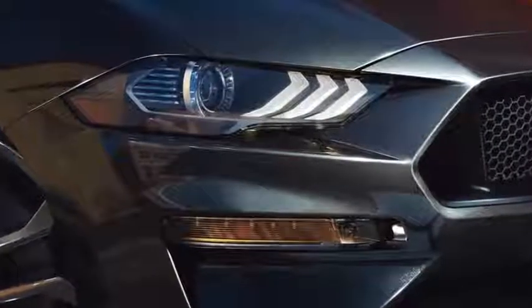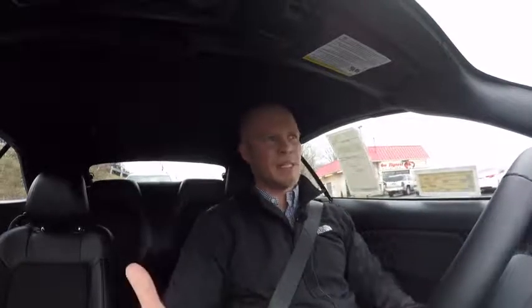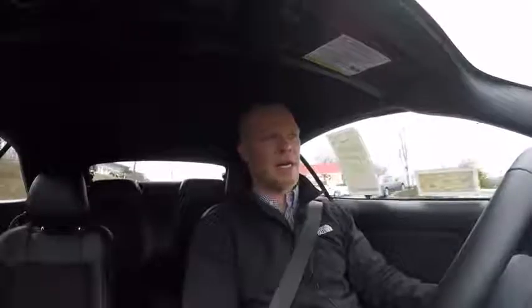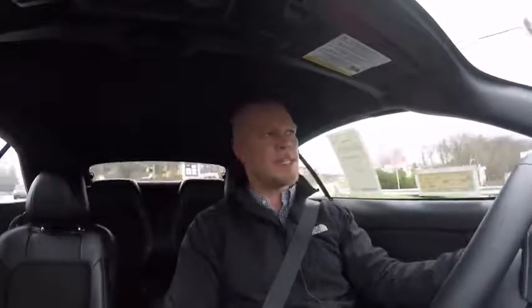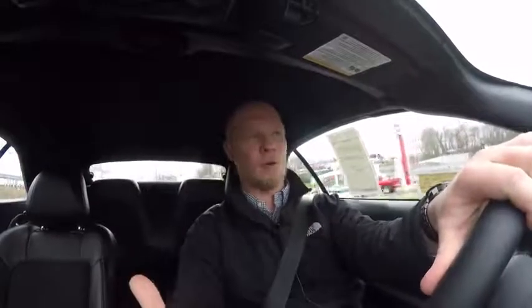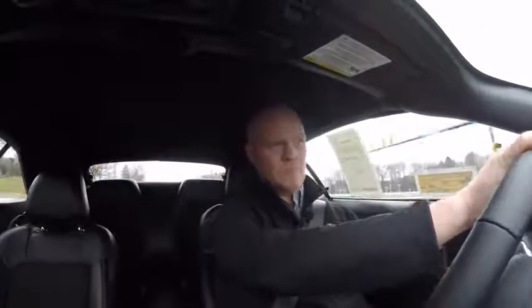So the front fascia has gotten a different shape, mainly affecting the front lights. In my opinion, that's where I see the biggest difference. If there's any differences anywhere else, I'm not focusing on them because the front lights were so shaky. But I remember when they released the new generation Mustang in 2015, I thought that was kind of weird as well, but the styling grew on me. So now seeing the new Mustang in different colors, it is definitely looking better.